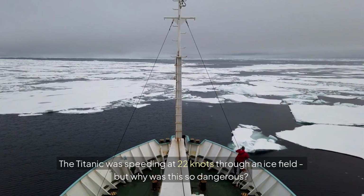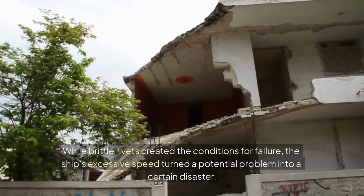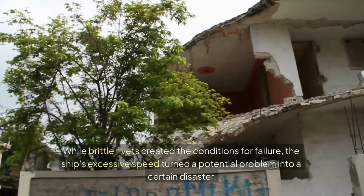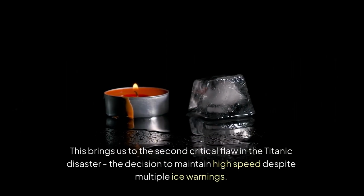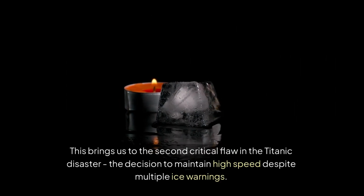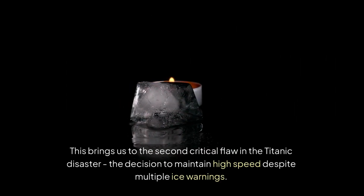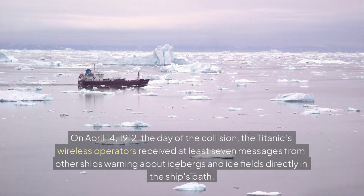The Titanic was speeding at 22 knots through an ice field. But why was this so dangerous? While brittle rivets created the conditions for failure, the ship's excessive speed turned a potential problem into a certain disaster. This brings us to the second critical flaw in the Titanic disaster: the decision to maintain high speed despite multiple ice warnings.